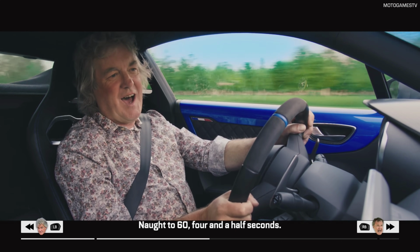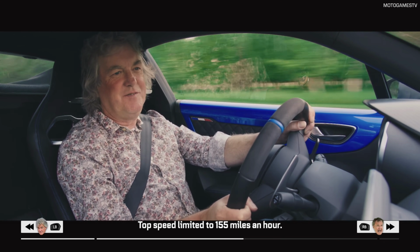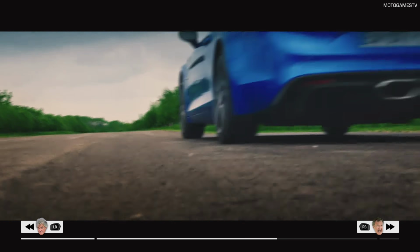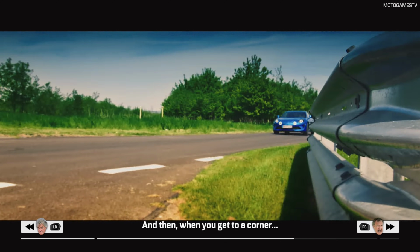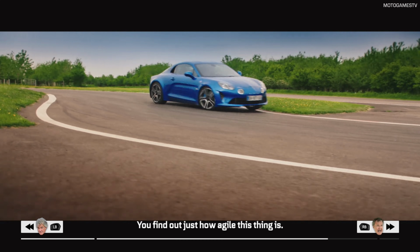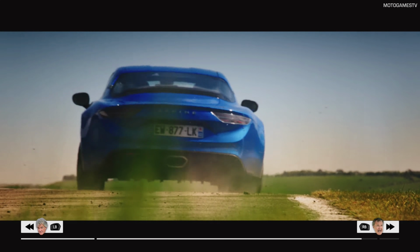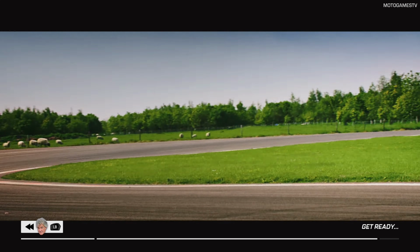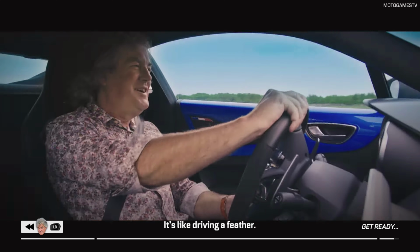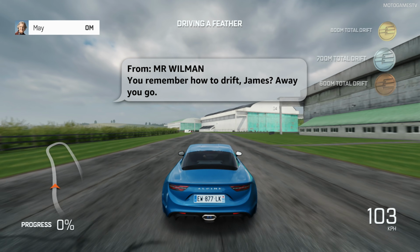0 to 60, 4.5 seconds. Top speed limited to 155 miles an hour. And then, when you get to a corner, you find out just how agile this thing is. It's like driving a feather. Away!